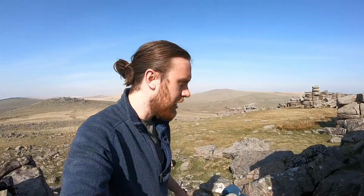We've got one tor right on the hillside looking down into a valley. This one here is, I don't know, maybe 50 metres behind, 100 metres behind. And then behind me we've got another one. So it's a really nice sequence of tors here. Way more going on than yesterday.